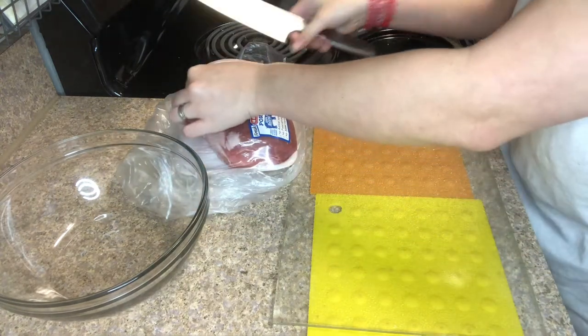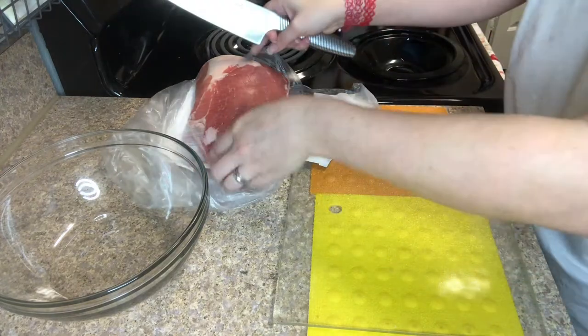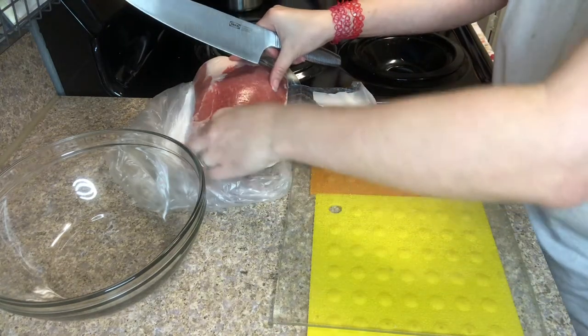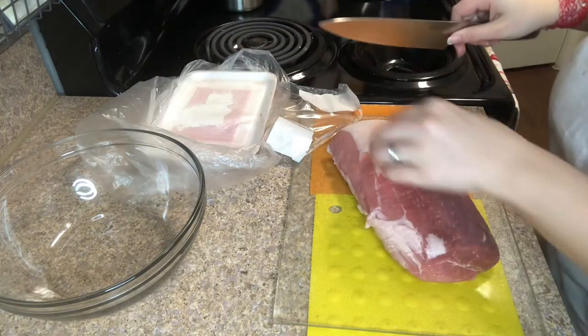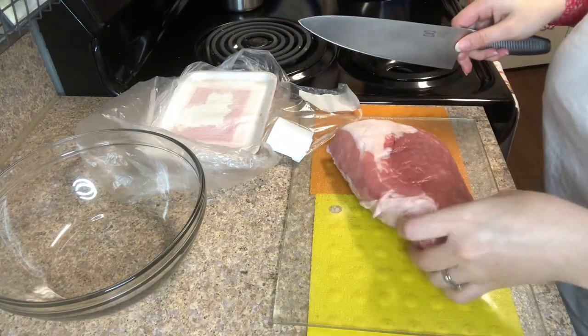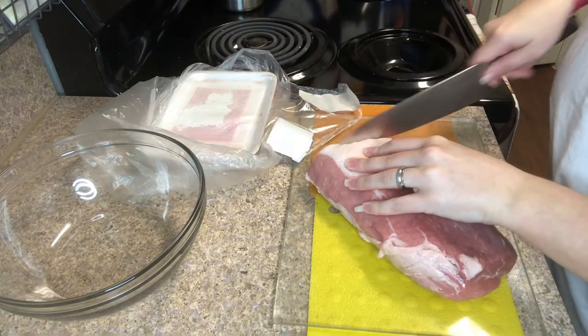Here I am just prepping out the meat. I understand that some people wash their meat when it comes out of a container like this, but this meat was honestly super, super clean. There was nothing on this. It wasn't slimy, nothing was going on, so I felt super safe.